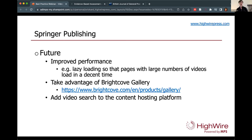Springer also mentioned there's a thing called Brightcove Gallery that they're interested in looking into. And then the last one here, video search. This site doesn't offer, you can't search across the video specifically. I'll come on to that on the next site, and this will link in with what Margie was talking about, how we can achieve that in the future.